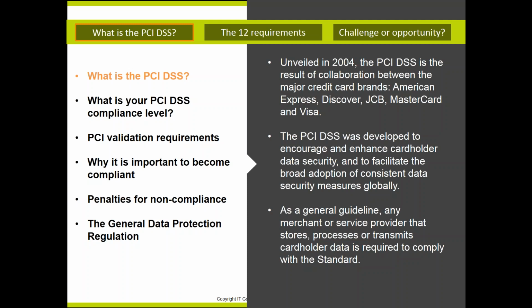As general guidance, any merchant or service provider that stores, processes, or transmits cardholder data is required to comply with the standard. The standard is not law, but it is enforced through the terms of business, through the contracts between the merchant, the acquirer, and the payment brand.